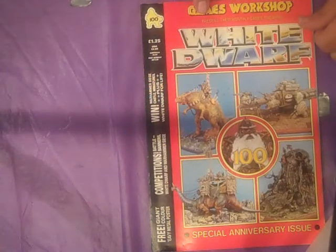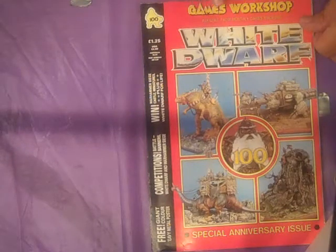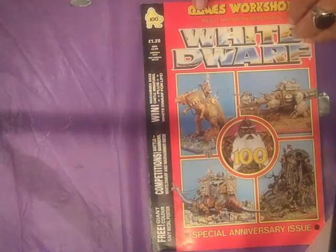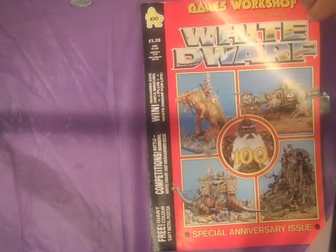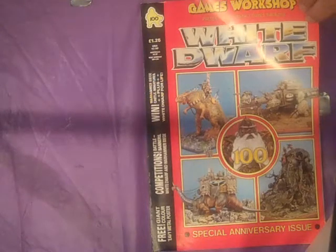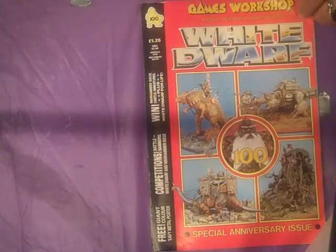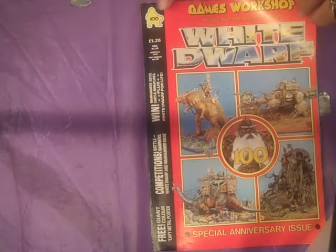There has been a change in the title. Role-playing has been taken out. It says Games Workshop presents their monthly games magazine. So role-playing has been dropped out of it, but as we'll see a little bit later in the pages, role-playing has not completely gone away from Games Workshop at this point. So there's about 80 pages in this, which is about twice as many pages as the last issue that we reviewed. So twice the size, 50 cents less.